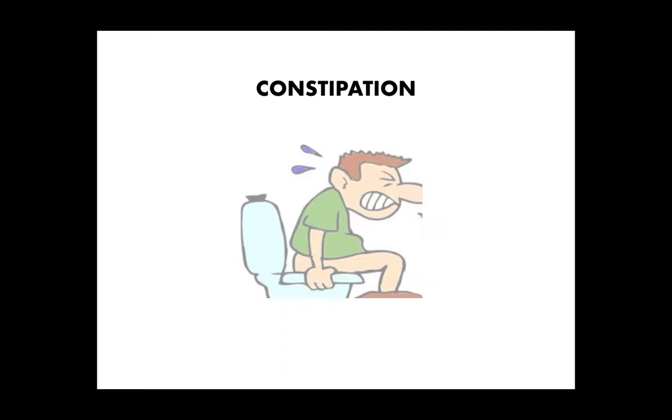Every time you eat, you should have a corresponding bowel movement 12 to 18 hours later. So if you eat at breakfast, you should have a bowel movement 12 to 18 hours later. If you eat at lunchtime, you should have a bowel movement 12 to 18 hours later. And if you eat at dinner time, you should have a bowel movement 12 to 18 hours later. If you're only having one bowel movement every day, something's not quite functioning right. Something's slowed down. And why can it slow down?